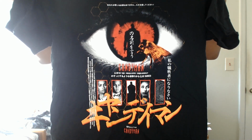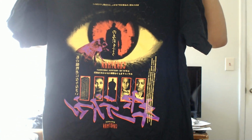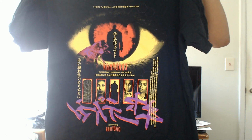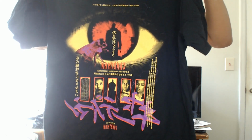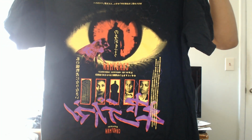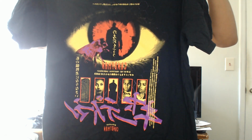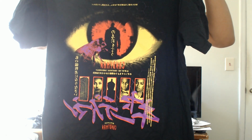Pretty cool. And then there's another one. Hold on. Yep, here it is. I like this. I like the purple color and how the image is kind of flipped or reversed. Here's a closer look. Pretty cool stuff. I haven't seen the new Candyman movie, but we'll see one of these days if I can get somebody to stream it for me or whatever.